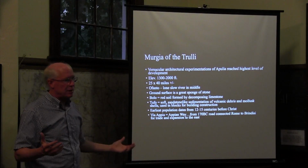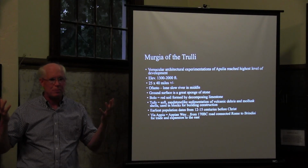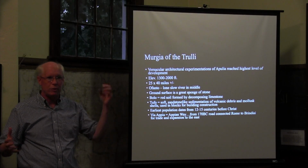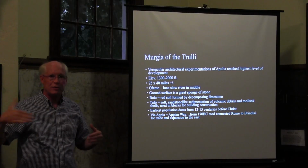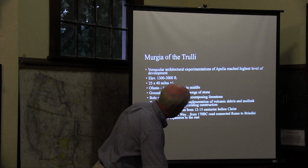You know, population back centuries, certainly. And then the Appian Way. So that's what I mentioned. That name rang a bell. I didn't know much about it, so I googled Appian Way. And that was the great Roman road that went from Rome to Brindisi. And that was the trade route to get over to Greece. So that runs across this plateau and is still in part of these villages. But that's a whole other topic.